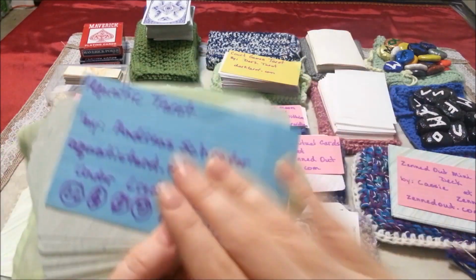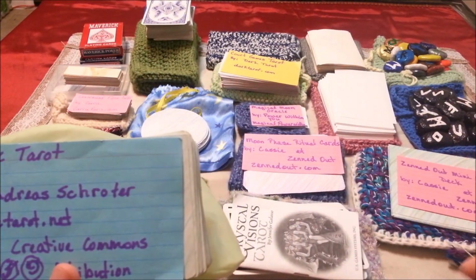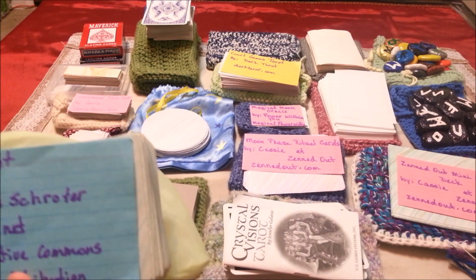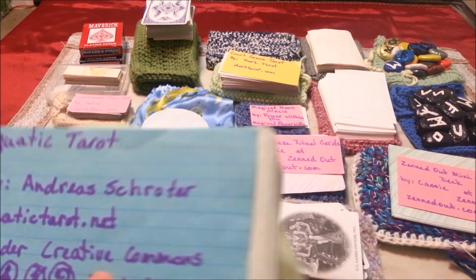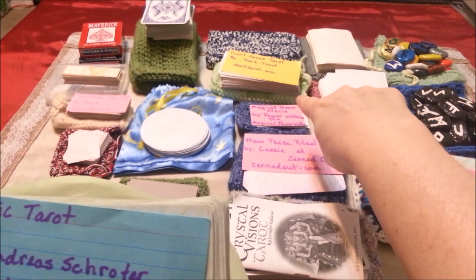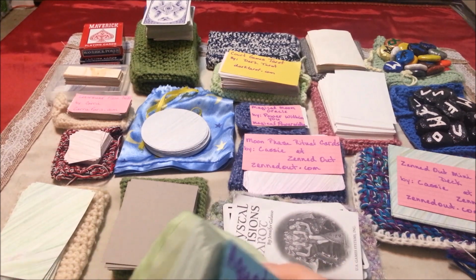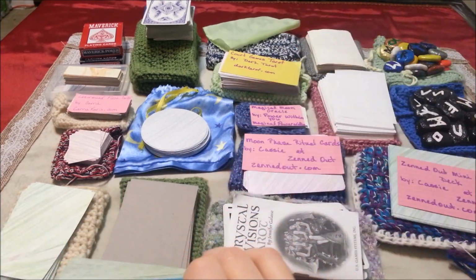This is the first deck that I ever downloaded, and it was the start of all my decks. The Court Games Tarot was the second deck that I downloaded, and I think the Lenormand by Carrie Paris was like the third or fourth.